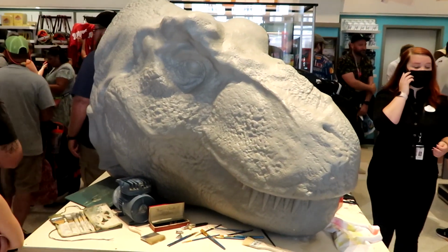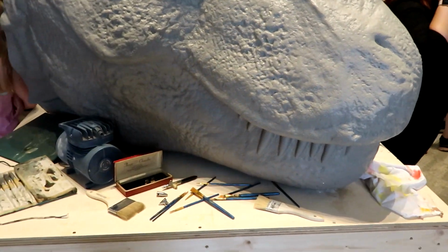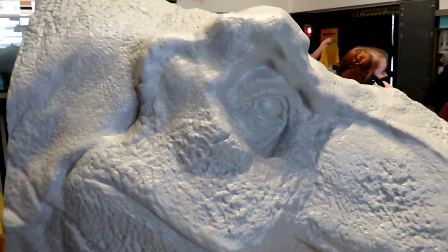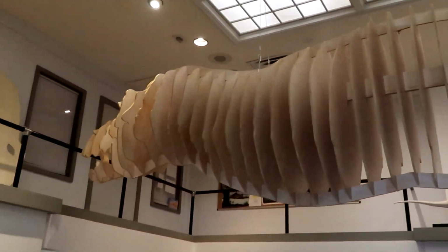As soon as you come in though, they have this ginormous T-Rex head. Look at his teeth right there, all different paint brushes and all sorts of things to actually paint the T-Rex head. That is just awesome. Like I was saying though, check out this wooden sculpture that they have right up there.